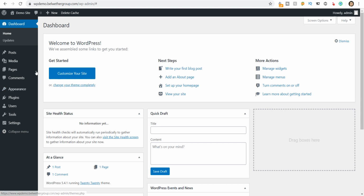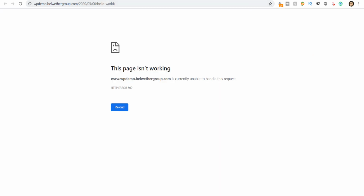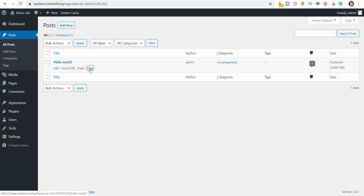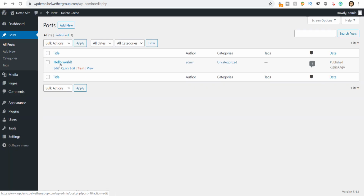At the moment, I will show you the dashboard, the options that we have on the WordPress admin dashboard. So these are the posts. At the moment, you will have a default post which is hello world. These are the blog articles per se. All right. So this is basically an example of a blog article. If I click on view, oops, it's not working at the moment.